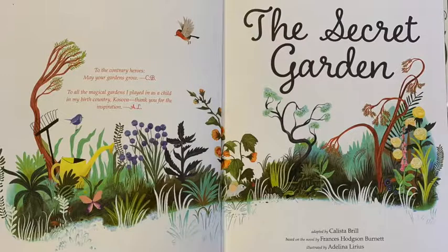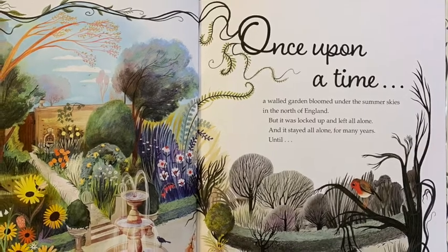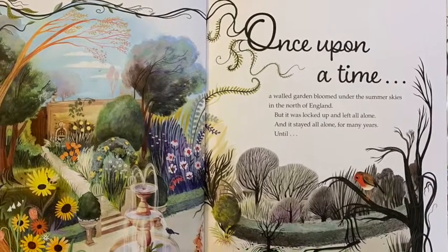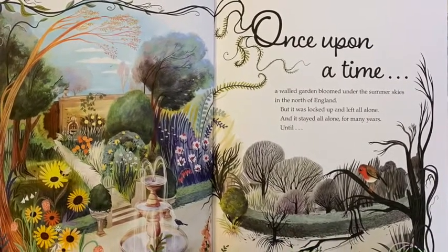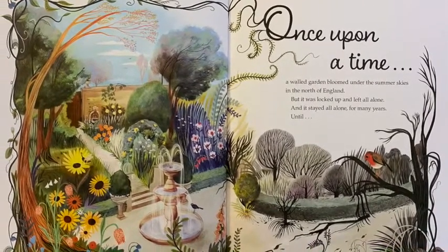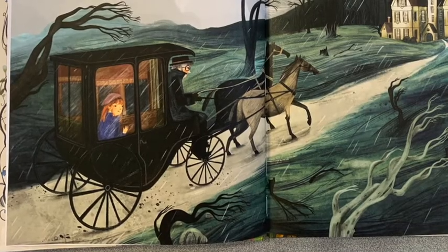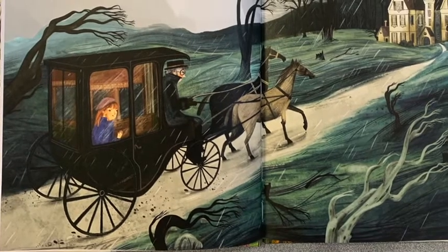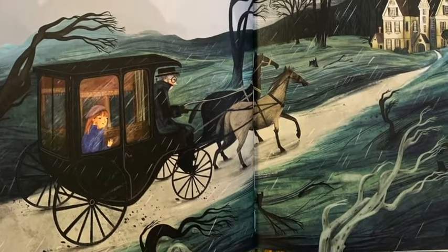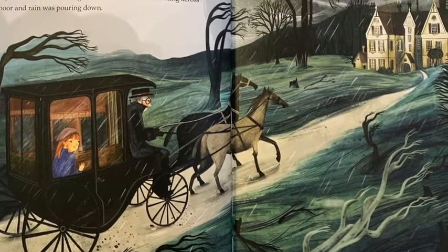The Secret Garden, based on the novel by Francis Hodgson Burnett. Once upon a time, a walled garden bloomed under the summer skies in the north of England, but it was locked up and left all alone, and it stayed all alone for many years until Mary was an unhappy girl with an unhappy little face. She was going to live in a new home where she expected to be very unhappy indeed.